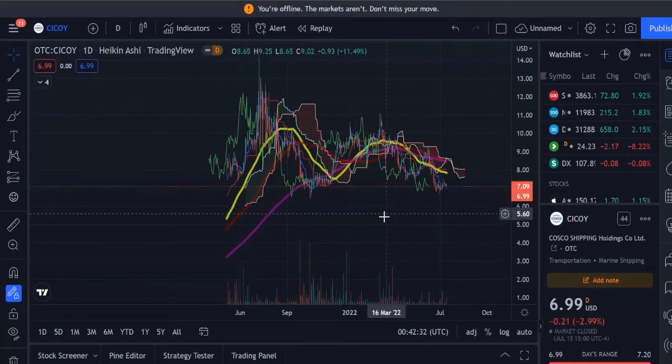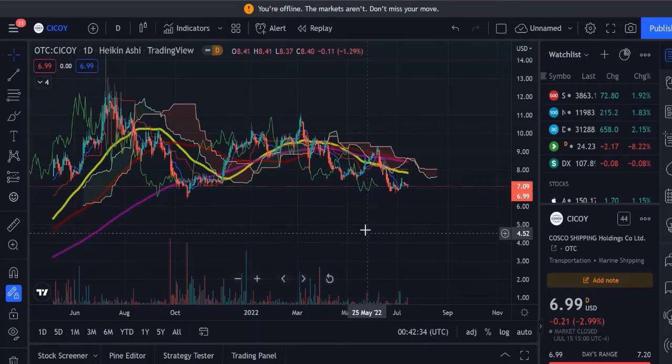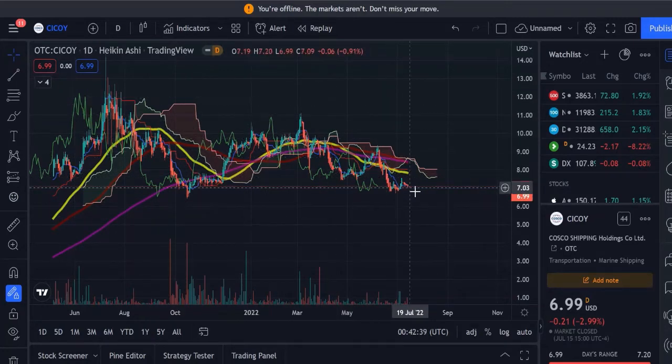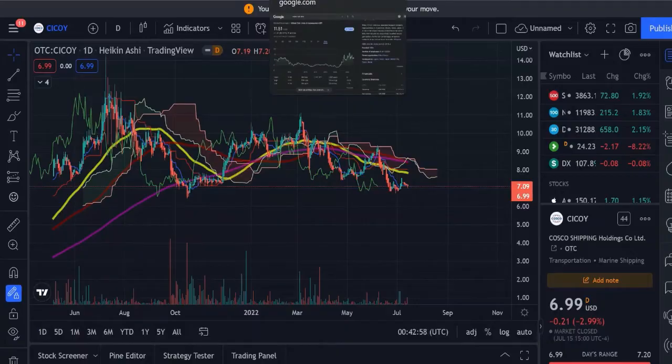From a technical perspective, as with some of these other stocks, again in a downtrend here, looking to get some more momentum on the upside before I would consider this a buy for my personal portfolio, to definitely mind the technicals and let them catch up with the fundamentals here before entering a position.